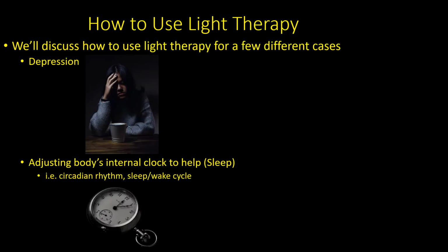How do you actually use light therapy? So we'll take a look at that for depression and sleep.